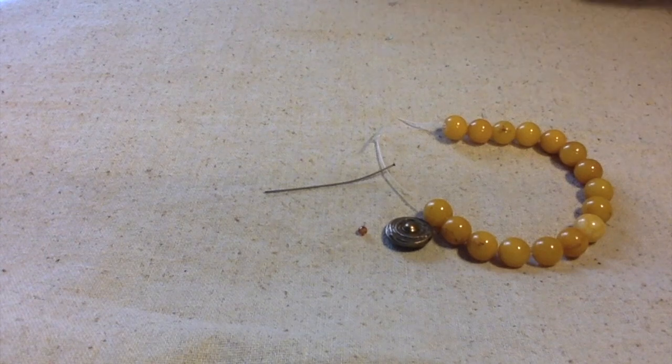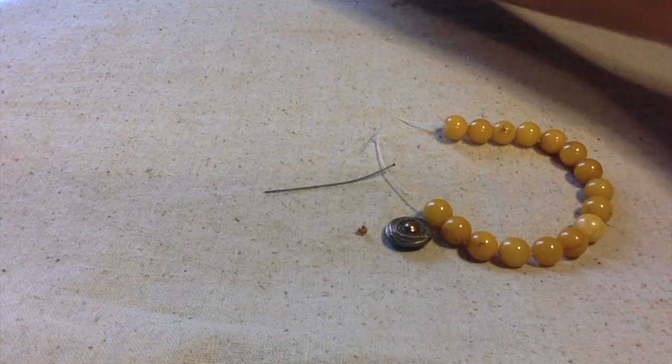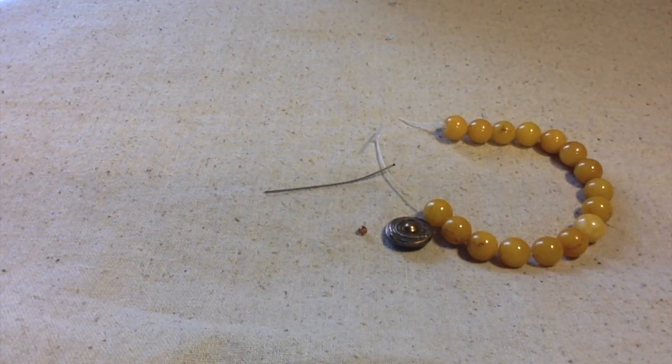Oh, what did I do with my ear wire? Thought I had one out. Oh, I need, oh, nope, that's not it. Let me go find it, and we'll be back to create these earrings.